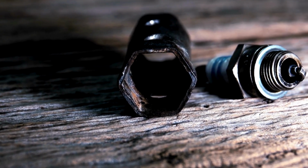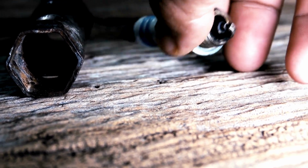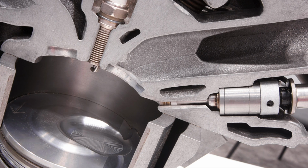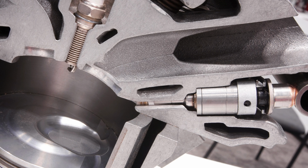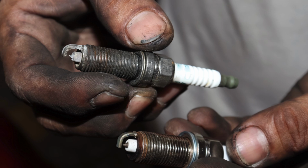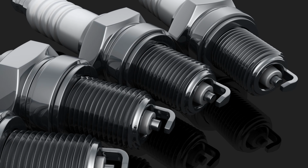In conclusion, selecting the best spark plugs for your 5.3 Vortec engine is crucial for optimal performance and efficiency. Whether it's iridium, platinum, or copper, understanding your engine's needs is key. Remember to prioritize quality, longevity, and compatibility.